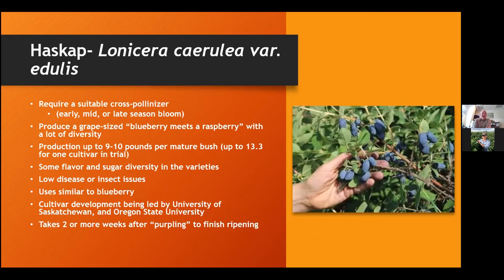They produce a grape-sized berry, kind of a blueberry meets a raspberry. We're struggling with how to define the flavor profile of this berry, but blueberry meets raspberry might be kind of nice. It's a good blueberry flavor, but it has a little bit of a zing to it, a little bit of a bite, but it's a really tasty bite. Maybe a small grape too. When I say grape, think more wine grape instead of a big fat table grape.